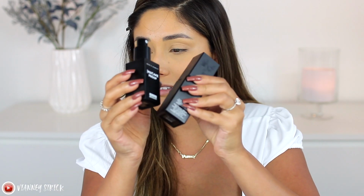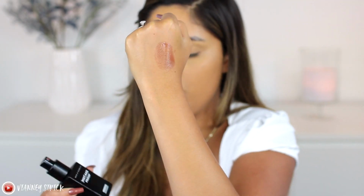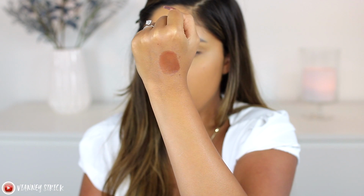Okay, so I have swatched them, but I actually haven't applied them on the skin. This packaging is so nice, so sleek, so heavy. It's glass and it's just super, super chic. I love it. So this shade that I just swatched is Untamed, which looks like what I should use because it matches my skin tone.